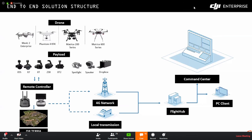The Matrice 200 series can be equipped with various payloads and can be used in colorful application scenarios. The Matrice 600 series has a redundancy design, so it is very reliable, can be used in some special scenarios, and it can carry heavy loads to meet your special requirements.